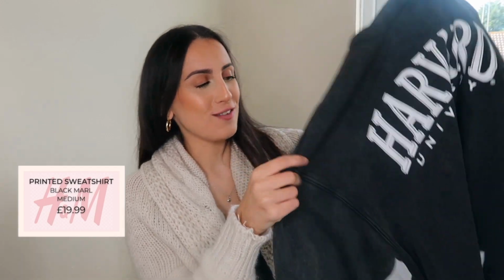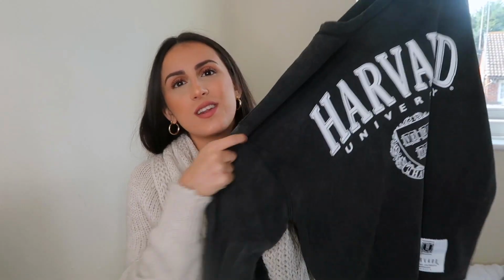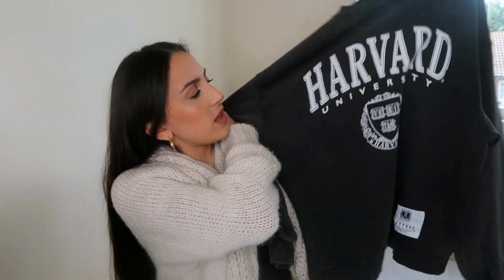I think we are now on to more jumpers. Yeah, I think we've got some jumpers and some cardigans, which I just think you're gonna love. But this one here is just an oversized sweater. I say oversized, I don't think it's oversized. I bought in an oversized fit, but it's just this nice sweater, which I think just says Harvard at the front. Yeah, it does.